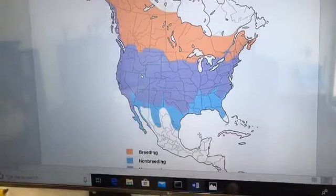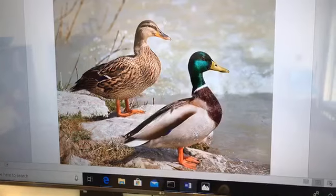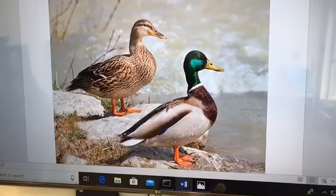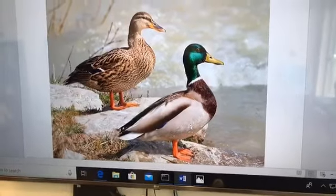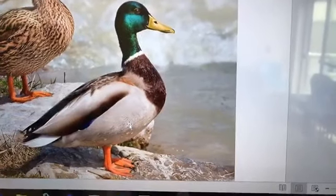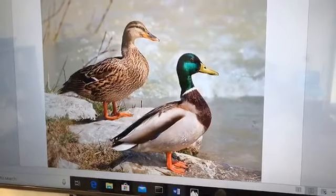These guys do have that very characteristic coloring. The boys are prettier than the girls because they have to work harder to get the girlfriend. So they have to look nice and beautiful. And actually what these guys will do is that when they're nice and colorful, they start to get into their mating pair around October, November, and then they're going to start breeding around this time of year. So we're right here in the beginning of April.